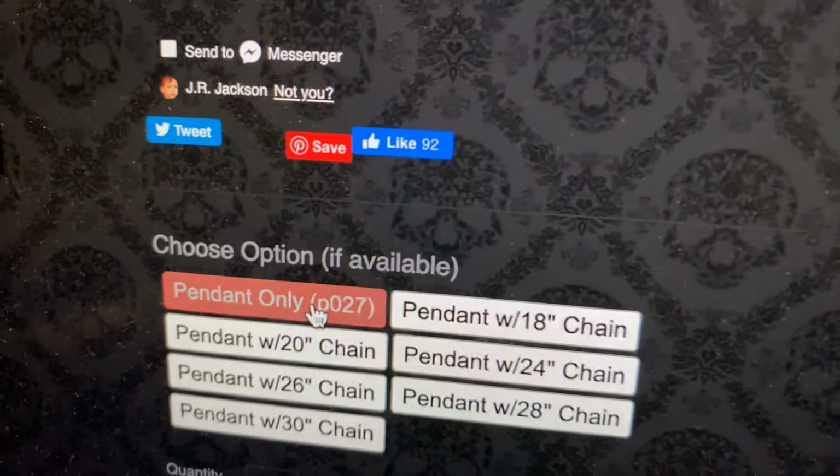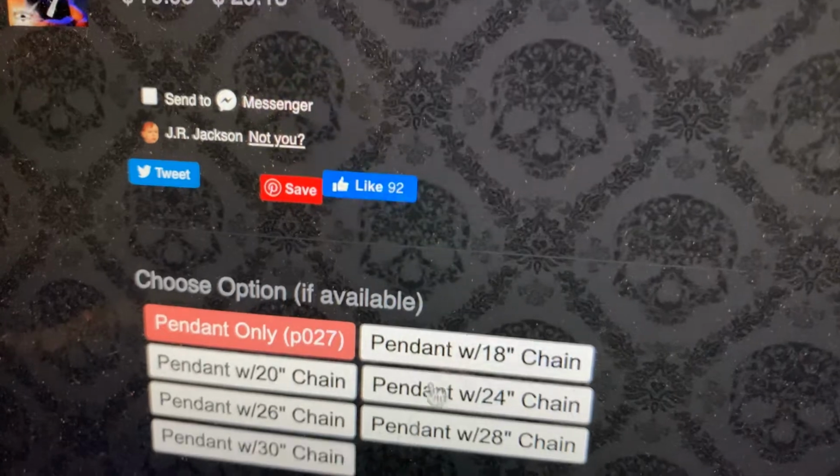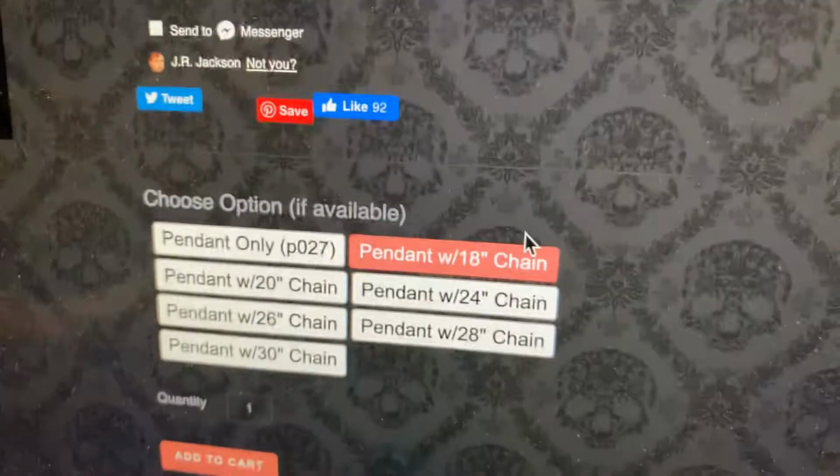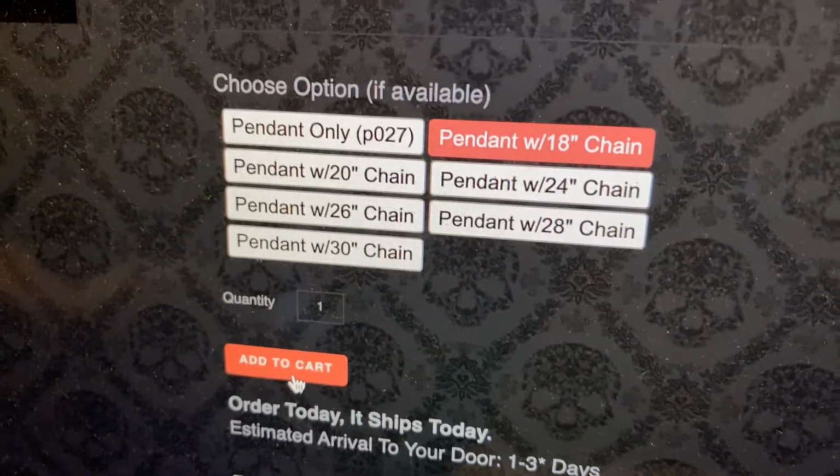That's for pendant only, or you can add 18 all the way to a 30-inch chain. There's obviously a cost for the chain. It's like 10 bucks. And when you're ready, just click add to cart.